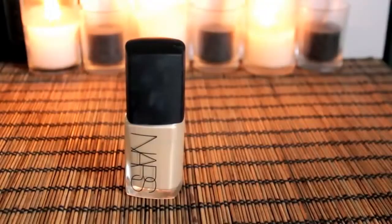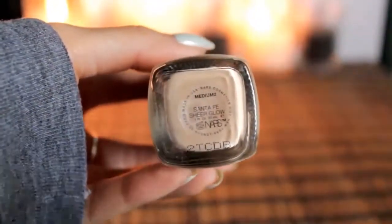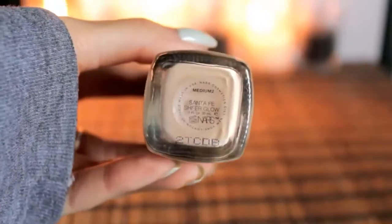Okay, let's begin. I'm gonna start off with my favorite high-end foundation. It's NARS Sheer Glow. It's something that I've been consistently using on my face because I found the perfect shade for my skin tone. I love NARS Sheer Glow because it's got a very natural and dewy finish, and so it's great if your skin's a little bit on the dry side.